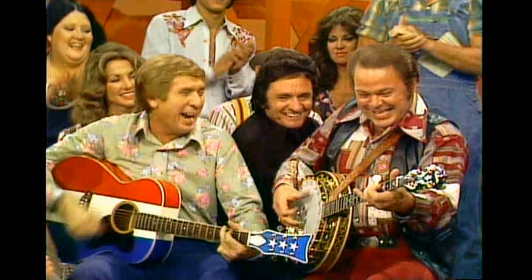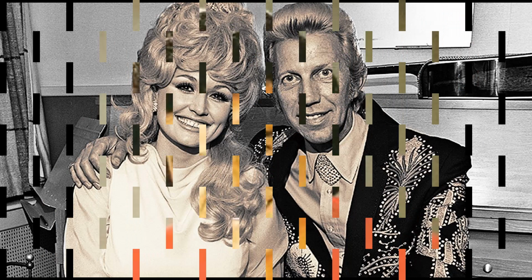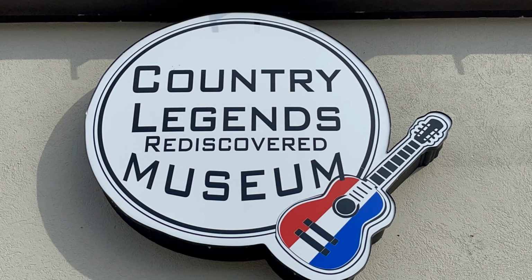Just like George Jones sung about, this whole world is full of singers, but just a few are chosen to be country legends. If you're in Pigeon Forge, stop by Country Legends Rediscovered Museum to check out this amazing display of country legend memorabilia. You would expect to find a display like this in Nashville, Tennessee.